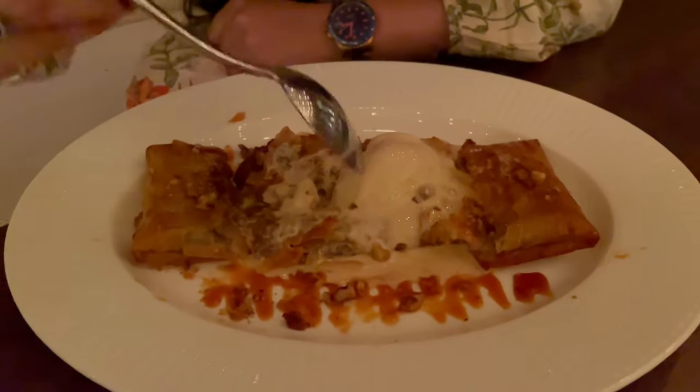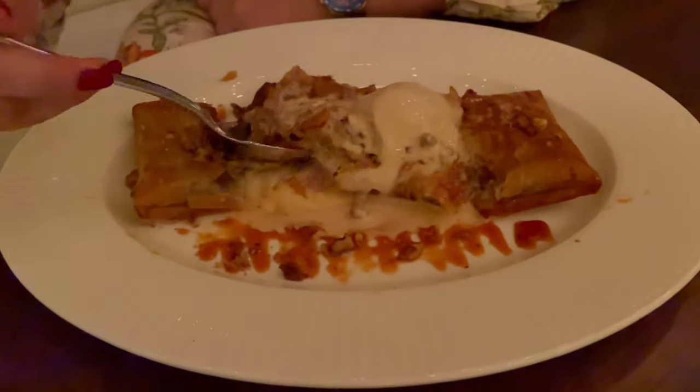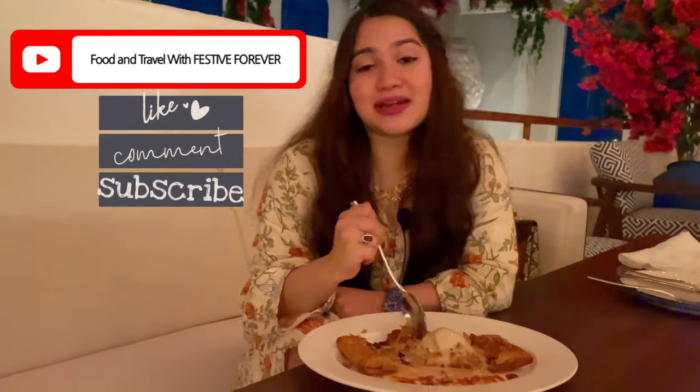Now let's go ahead and break this delicious thing. My chocolate is all melting. Actually, it's kind of messed up over here. Dessert is good, but there is a lot of coffee flavor in it, and I'm not a coffee person, so this dessert would not work for me. The quality of ice cream is very good. Again, it's very flaky, but the amount of coffee is literally too much for me.